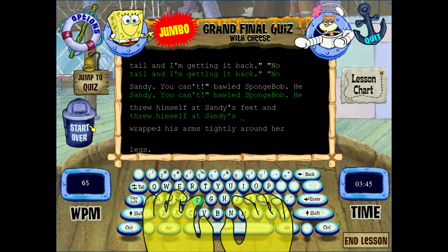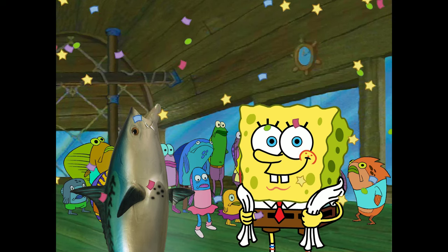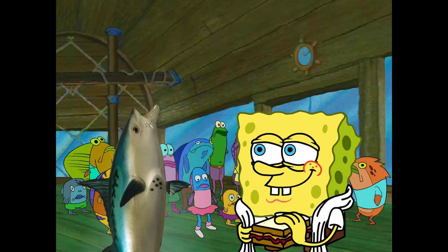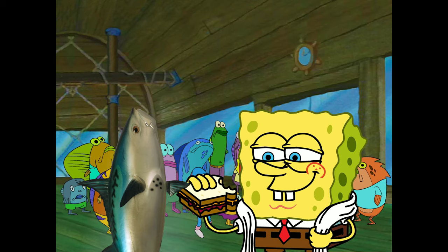Grandma SquarePants always said there's nothing more important than good typing skills. Thanks to you, SpongeBob has won the Bikini Bottom Typing Tournament and the coveted Sea Nut Butter and Jellyfish Jelly Sandwich. SpongeBob, what is the secret to your typing success? There you have it! If you want to be an award-winning typist, you just need to... Oh, and practice. Keep on practicing. Yes. Well, for all of us here at Bikini Bottom, good night and great typing!